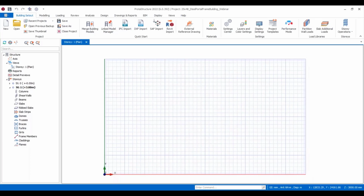Okay, now when you open ProtaStructure and you have to start a project, you first of all save your project, just name your project, start a project. The next step is from the modeling ribbon, because I want us to go straight away. We have a lot to cover, so I won't go too deep into some subjects. But like I told you earlier, you can find them in the learning resources or on the YouTube.